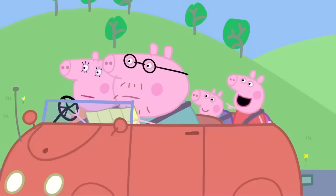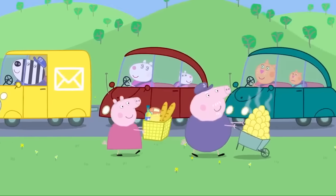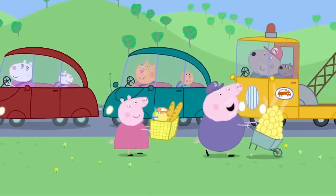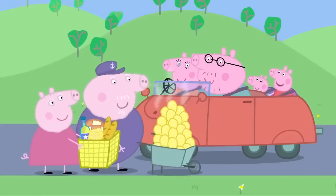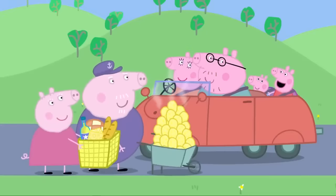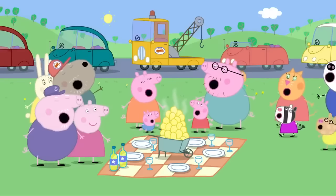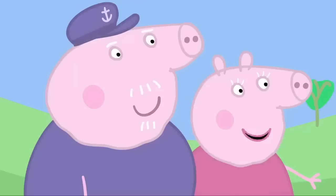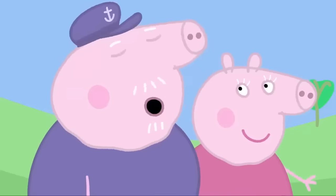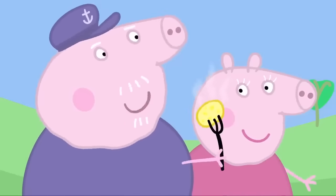Look, there's Granny and Grandpa with our lunch in a wheelbarrow. Ahoy there! Lunch is served. Is there enough for Danny and Grandad Dog to have some too? We've got enough for everyone. Hooray, potatoes! Good job you did lots and lots of potatoes, Grandpa. Ho-ho! You can never have too many potatoes.